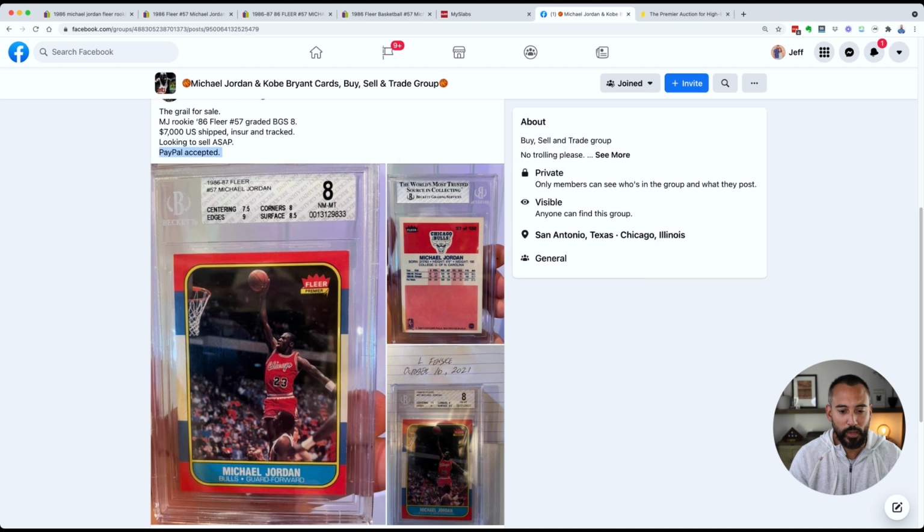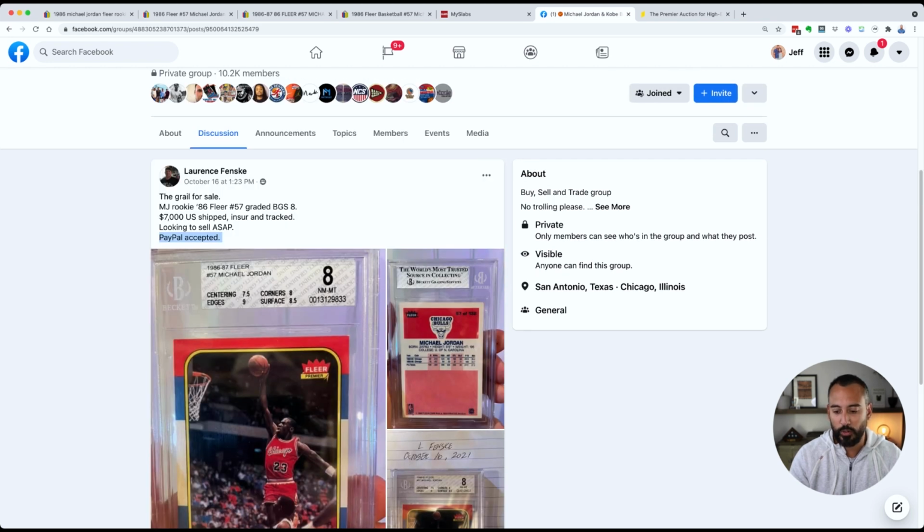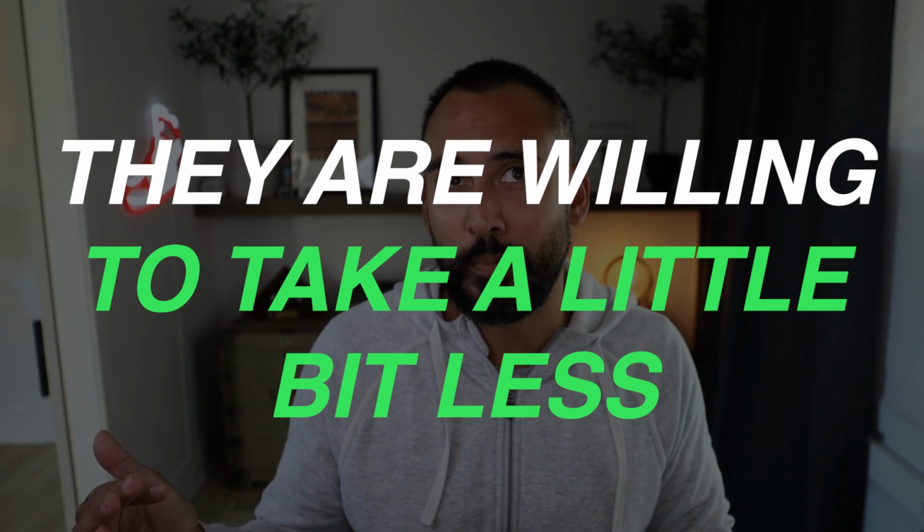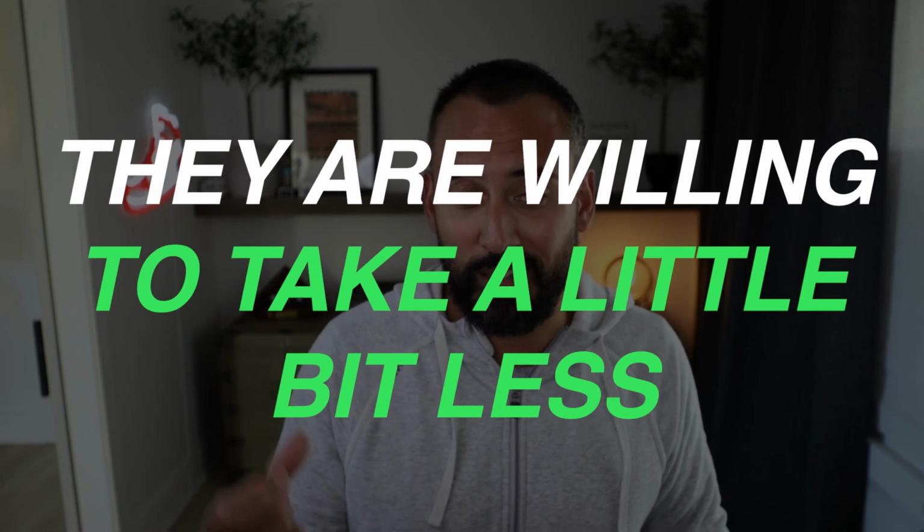Also accepts PayPal. And one thing I have learned for the most part with these types of groups is that if somebody's looking to sell, it's either because they need money, there's some sort of personal situation where they need to drum up some cash, or they need money but it's not for an emergency. It's because they are trying to purchase a bigger card or a much more valuable card. Those people are not as eager to sell, but somebody that's in a bind, chances are they'll be willing to take a little bit less.